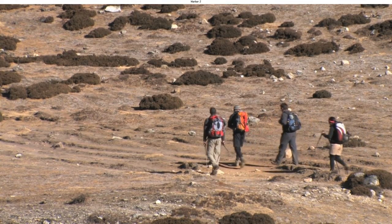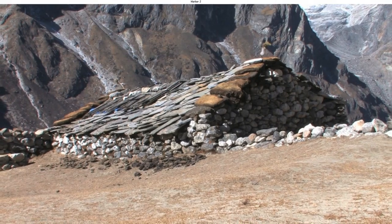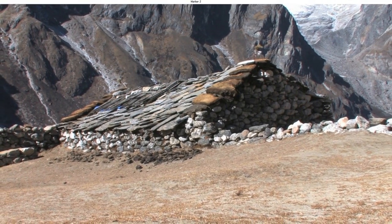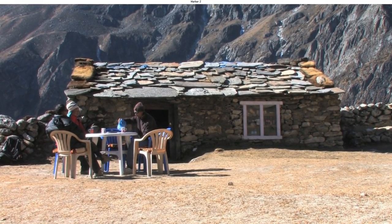Most of the walking today is along relatively level ground. There are few signs of civilization along this route, so if you need to refresh with a drink or some food, do so at the nearest available shop.